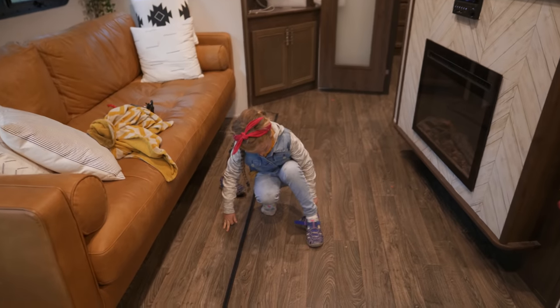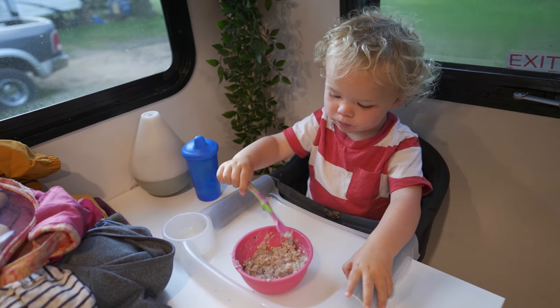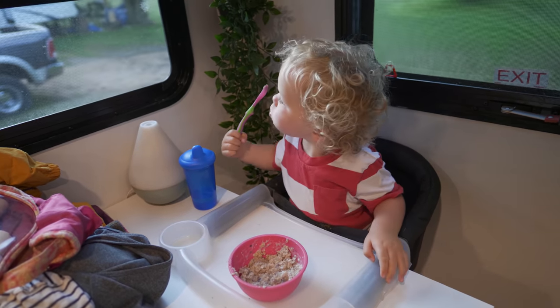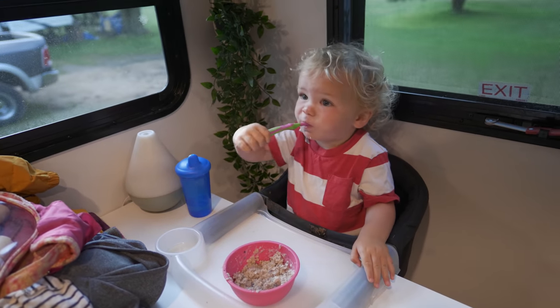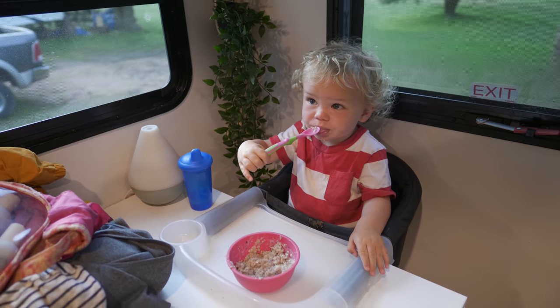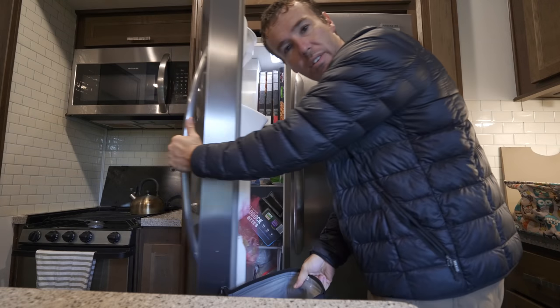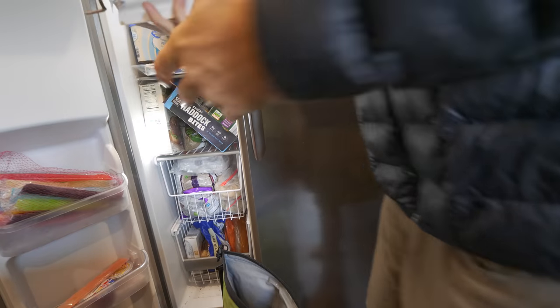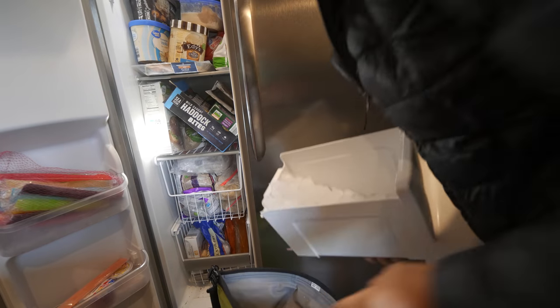Ready, girl? Almost. What about you? You been eating your breakfast? Wow. He's been doing that. Yesterday he ate a bowl of cereal all by himself. What? He wanted to be a big boy. He didn't even sit in his seat. He wanted to sit in a chair and eat a bowl of cereal. You go, boy. Definitely one of the advantages of having a residential fridge. Every time.